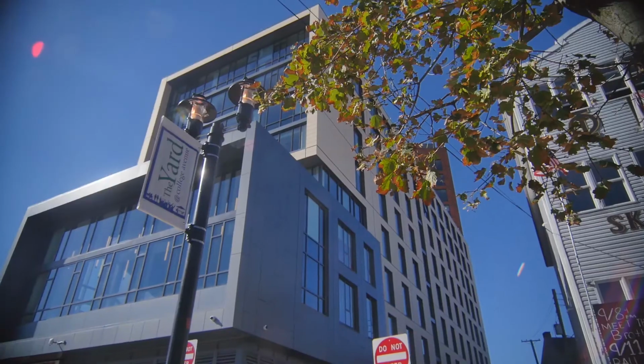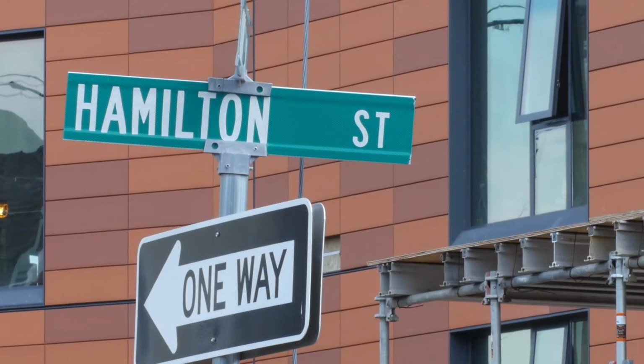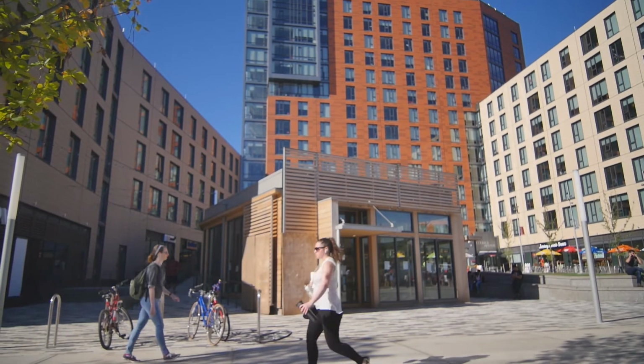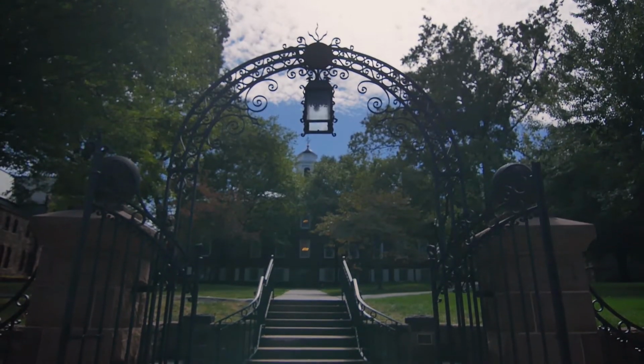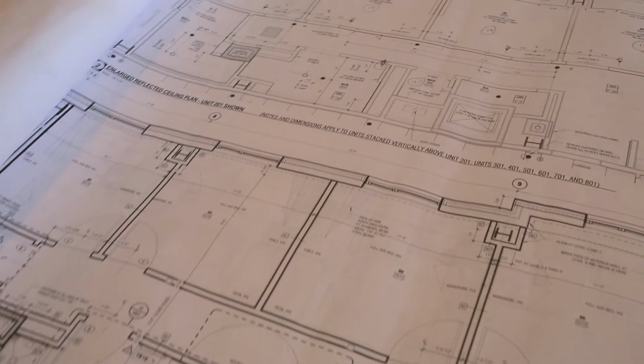It occupies a very kind of prominent location on the university's campus. At the corner of Hamilton and Union and College Avenue is really an edge of the campus. It's technically off campus, but it's adjacent to the most historic part of the campus. And so to be able to do a building that defined that corner, that welcomed the public as well as the student population, those were the universal kind of planning characteristics that united all three. All three are in very key places on the campus.